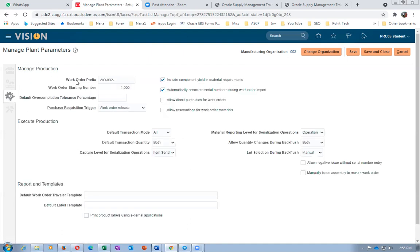What you can do is customize it to the end client's name. Let us say we are now implementing it for Tata. I will say Tata underscore is the work order prefix. Every work order will come up like that. Work order starting number will be one. The remaining, I'm leaving as is.